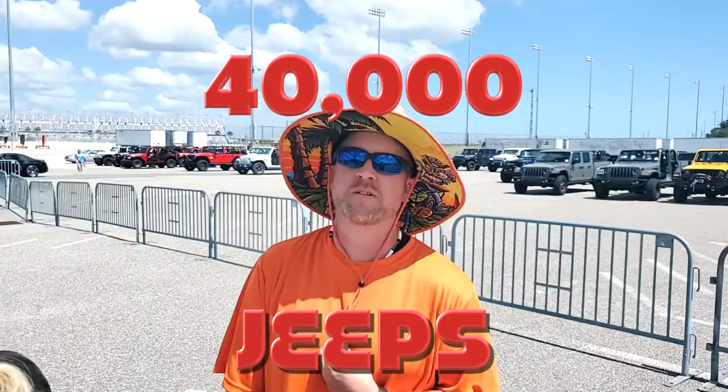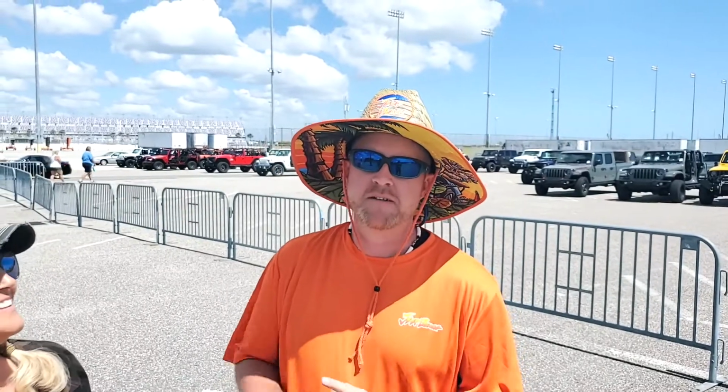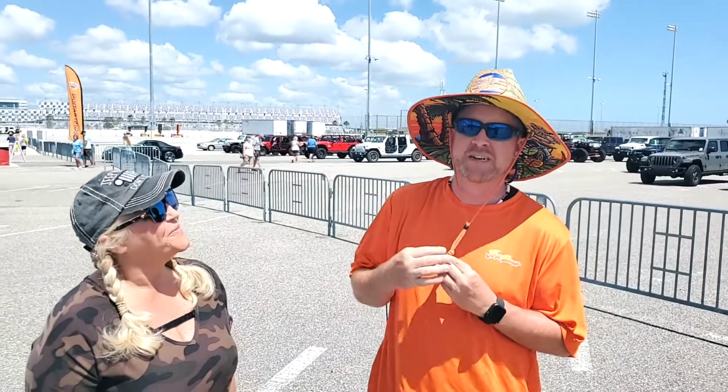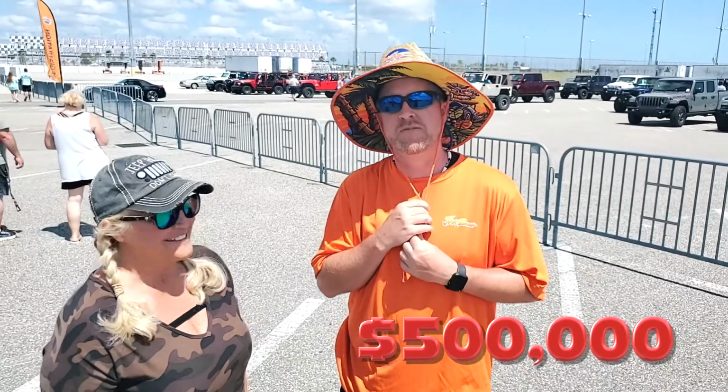This is Daytona Beach. We do this every year, give or take the last half of April, depending on how the dates run. We are a charity organization. We bring in 20, 30, 40,000 Jeeps from around the world, from different countries and different states. Every penny we make goes back out to local charities. Whenever you come into Daytona Beach and buy a registration package, that money goes back to local school districts and local charity events. We had 50 charity events that we donated to last year, a little over $500,000 off of 1 week of events.